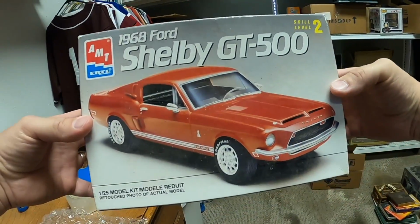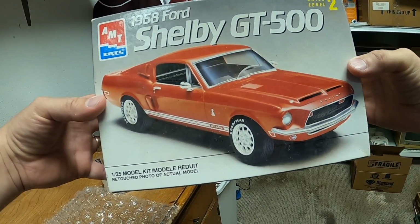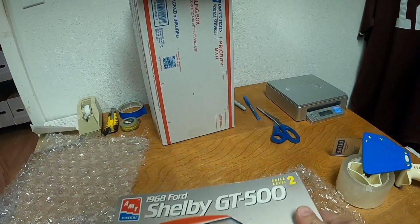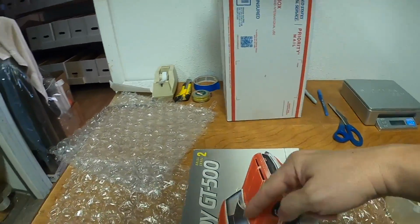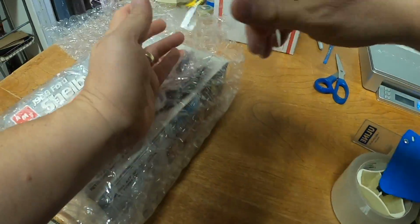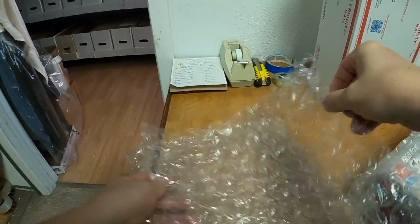Okay, now we've sold a model kit, a 68 Ford Shelby GT500. This one has been opened. And it looked like to me it was missing one of the metal axles that connects the wheels, because I only have one in this. So I took a picture of all that and disclosed that. And this isn't a big model kit anyway as far as price wise.